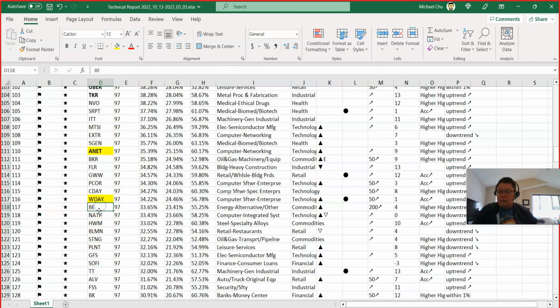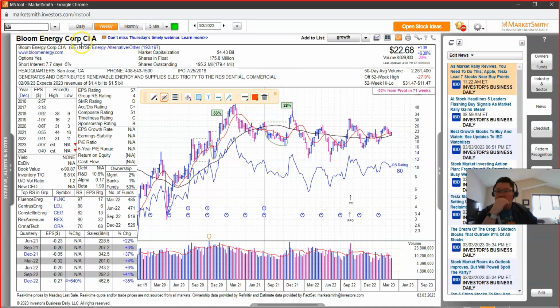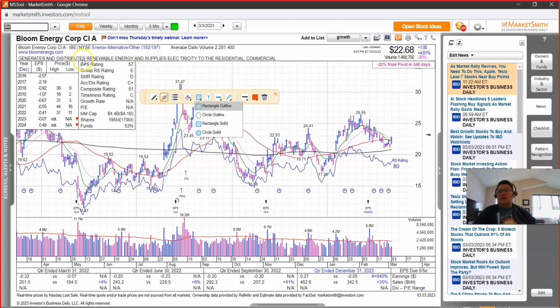BE. Okay, I'll just bring this one because we haven't talked about energy alternative. BE, Bloom Energy. It's a turnaround story. Sales are rising. Small cap, 4 billion, $22. They report earnings. I usually like the alternative energy. I'm just trying to see what the energy is. It doesn't say. Okay, supply electricity using renewable energy.